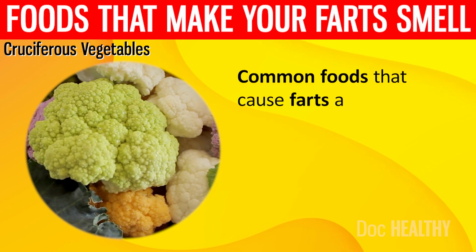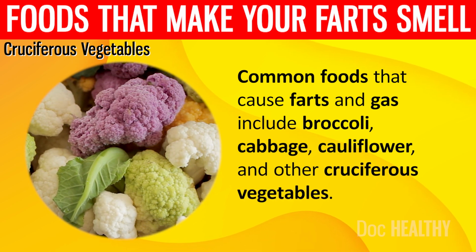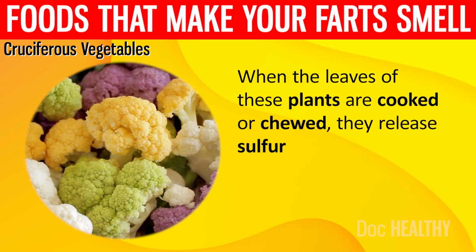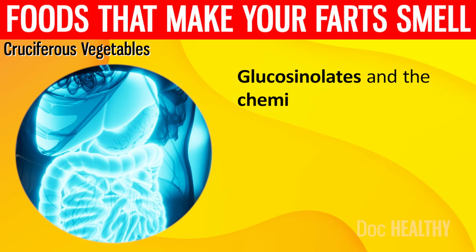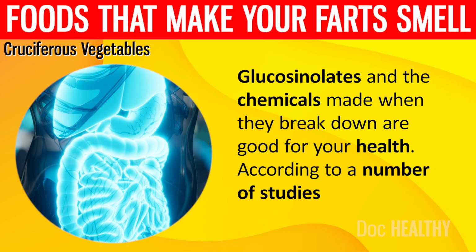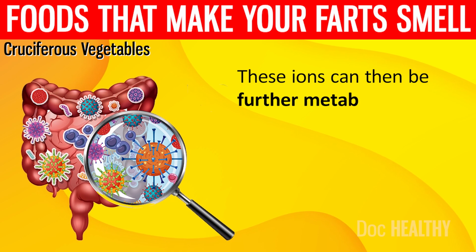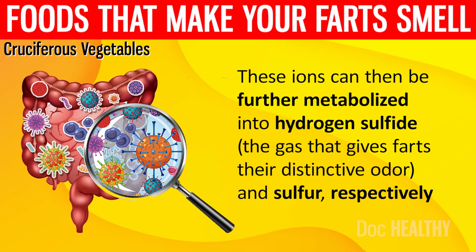2. Cruciferous vegetables. Common foods that cause farts and gas include broccoli, cabbage, cauliflower, and other cruciferous vegetables. They contain a lot of raffinose and fiber, which can cause uncomfortable gas and bloating. When the leaves of these plants are cooked or chewed, they release sulfur-containing chemical compounds called glucosinolates. Glucosinolates and the chemicals made when they break down are good for your health.